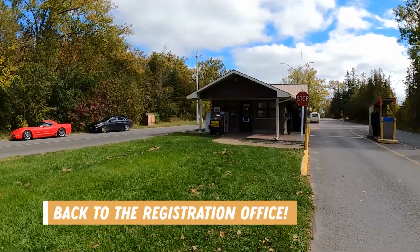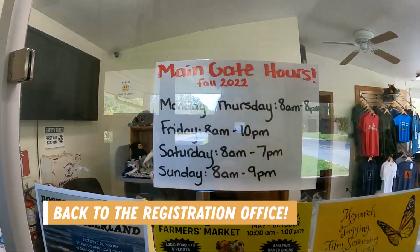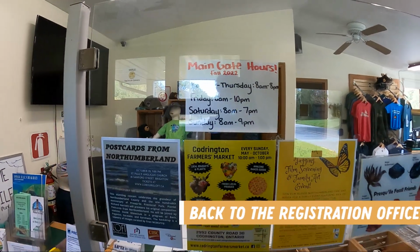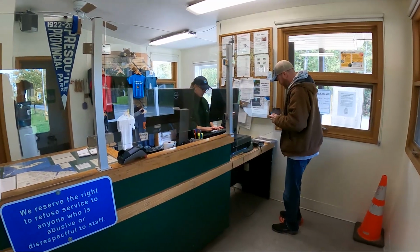The next morning, we went back to the park office so that I could get my Presqu'ile sticker. They didn't have much in the way of souvenirs or supplies, but you could purchase your firewood and ice there.